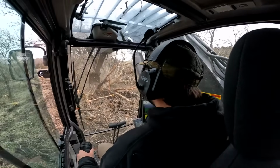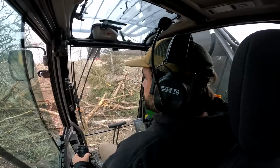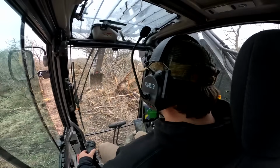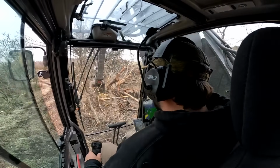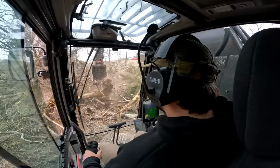Oh, hey, how's it going, tree? So that's what you got to worry about, is that type of stuff. Trees falling right on top of you. So we got 4 hours. I'm gonna do my best to clear as many of these trees as possible. I've got probably the most time in the excavator out of the boys, so more than likely I'll spend more time in here than I want.